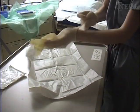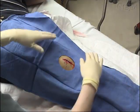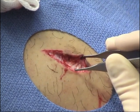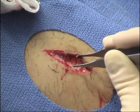At this point, switch to sterile gloves and apply a sterile fenestrated drape over the wound. Using a forceps or needle holder, carefully explore the wound, looking for foreign material and injuries to tendons, nerves, vessels, or underlying structures.